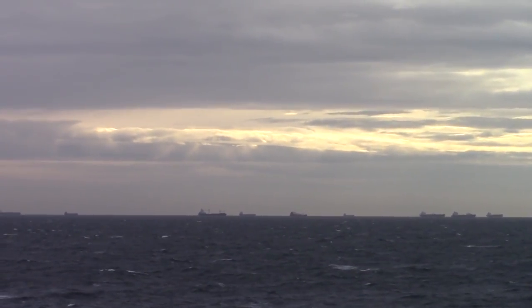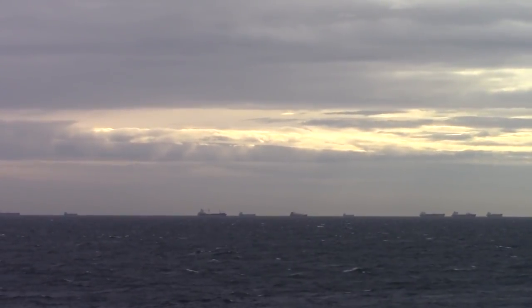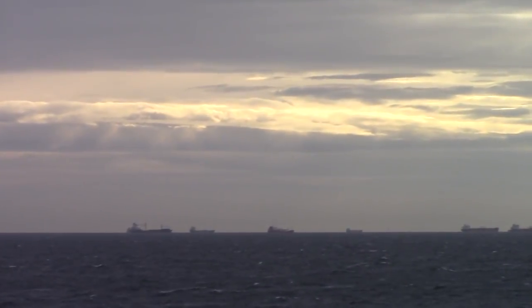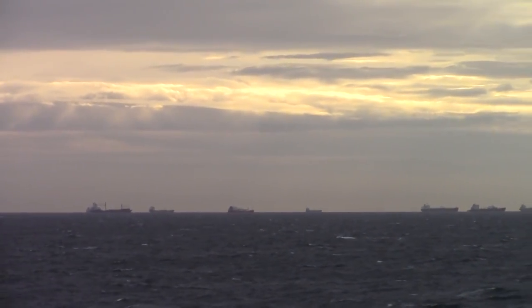Okay, we're sailing from Antwerp and we're gonna be in Rotterdam in the next couple hours. There's a lot of ships sitting out here on the anchorage, just sitting on their anchor waiting to go into port.